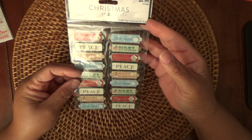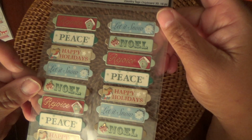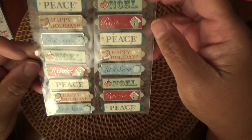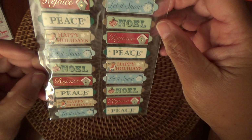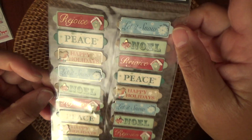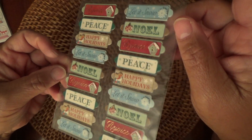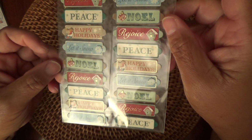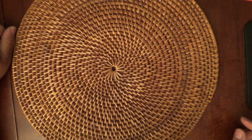And then I picked up these 18-piece 3D country tag chipboard pieces. And these are really cute. I like the peace. I always like peace at Christmas time. And the rejoice, which you can, man, I got a glare going there, huh? Serious glare. Alright, so that's all I got from Hobby Lobby, and probably not going back for more.